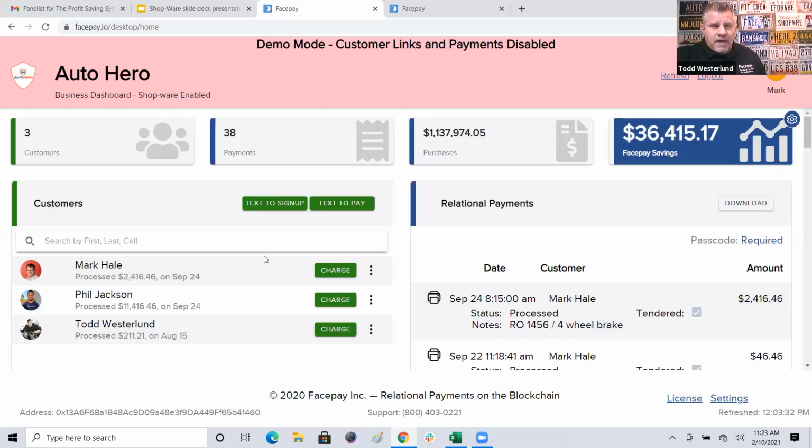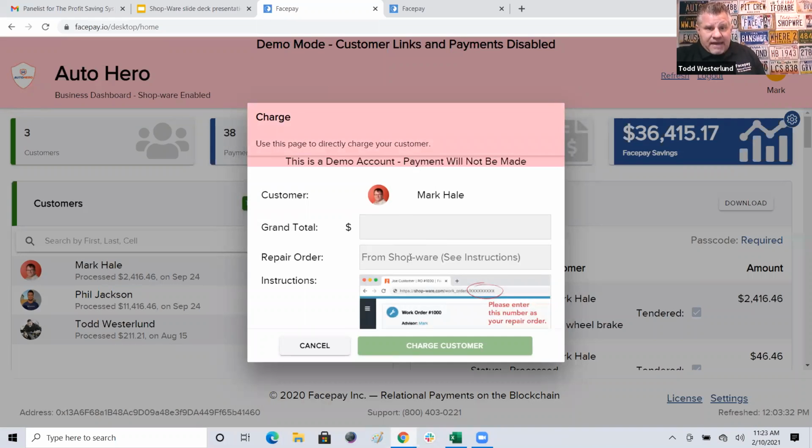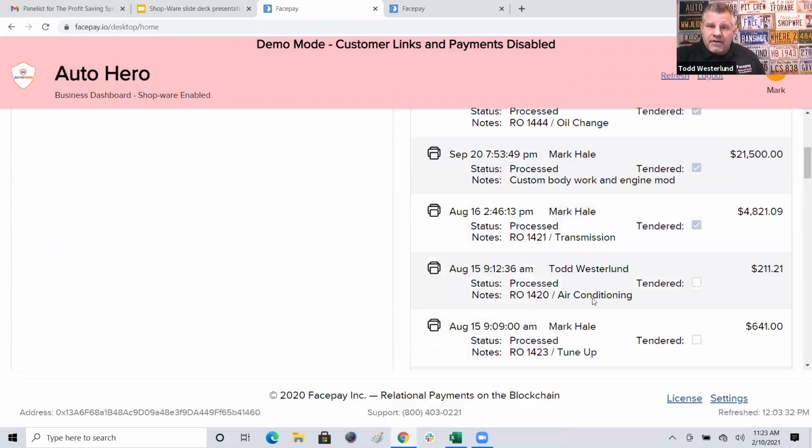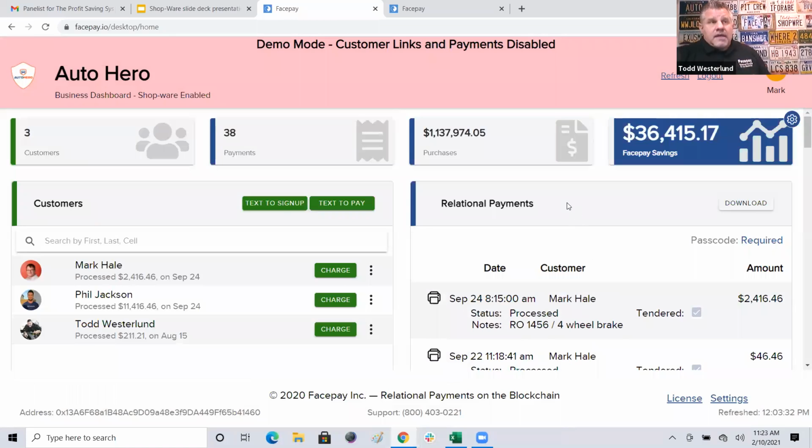So first and foremost, let's just talk charge. I have walked into the shop. I've been using FacePay for years now with the shop, and it's great because we can just click the button, put the amount in, and click charge a consumer. It will then show up right here, and also it'll send a text message to who you want. So business owner, finance, service writers, just get that instant confirmation that the payment has been processed.